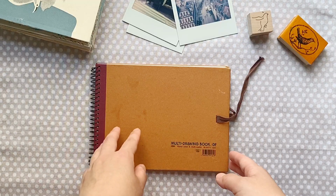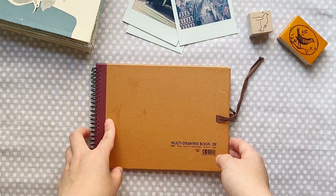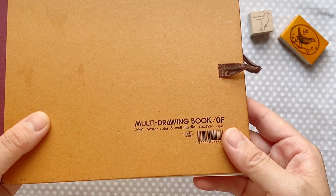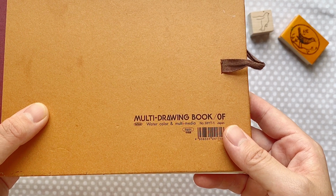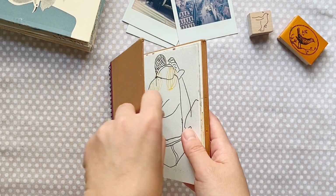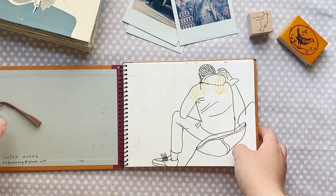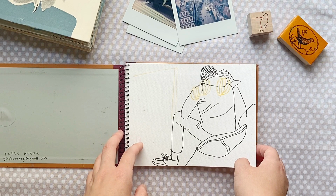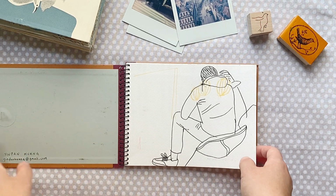This is the sketchbook I brought with me to Europe, and it is a Japanese brand, for watercolor and multimedia, but I didn't do much watercolor. I mostly did dry media such as color pencils and inks.